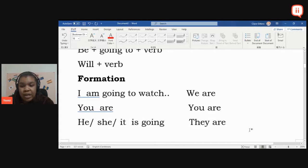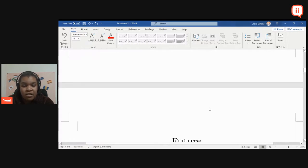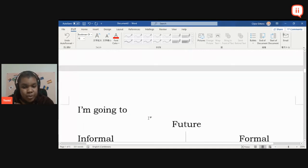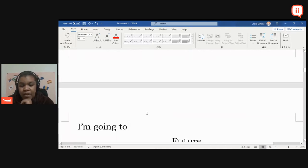Okay, so when we put the verb together, I am going to, okay, we can change that, take away the A and replace it with an apostrophe. Okay, so it's quite simple. You know all of this stuff, okay?